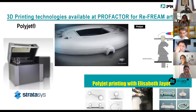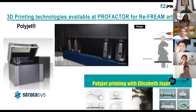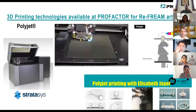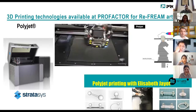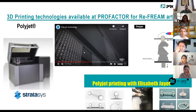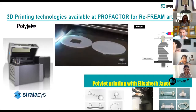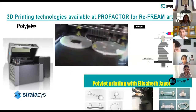Very complex shapes can be fabricated with this technology, and it offers the possibility to use more than one material at the same time. This is really interesting, for example, for obtaining 3D printed objects with different colors and also combining materials with different properties such as soft and hard materials. So in the video, you can see how the droplets are jetted during the polyjet process. With Elizabeth, we're working together in fabricating again several fasteners using polyjet technology.